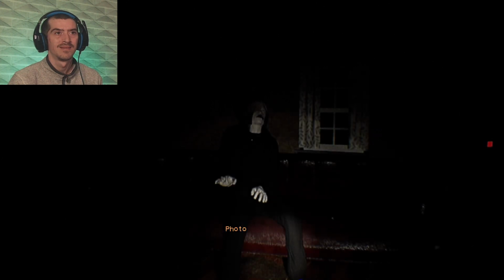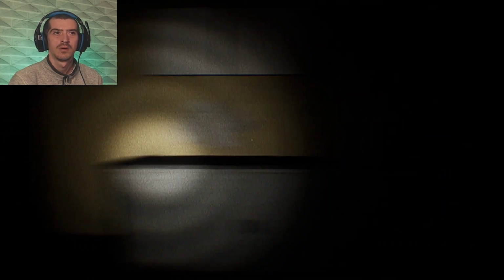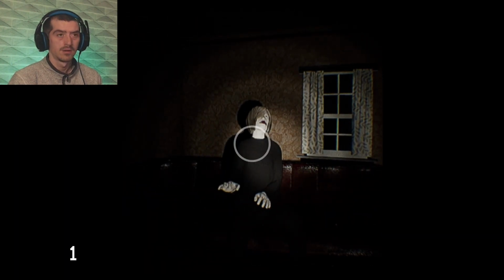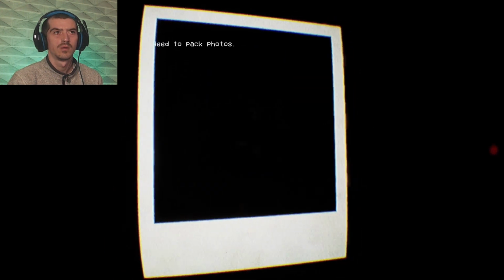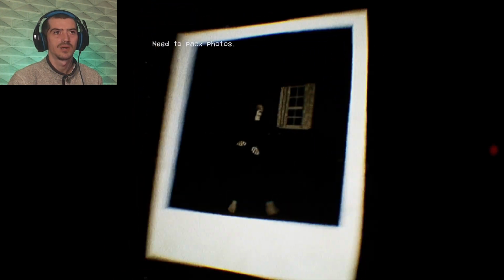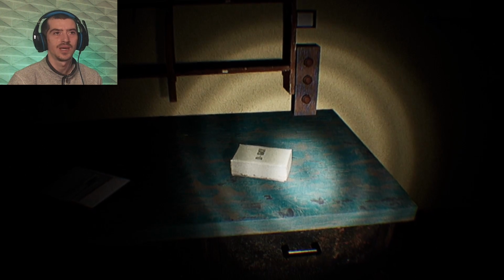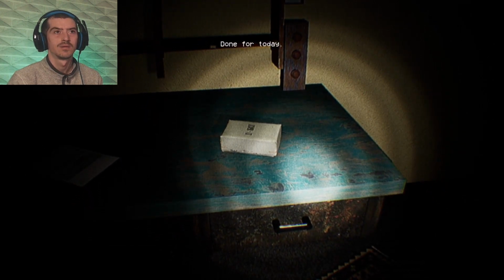Lovely. She moved in the photo, but she's still in place there. One more. Need to pack photos. Okay. Let's develop that. Put it away. Is this where I'm packing everything into here? It is. Done for today.